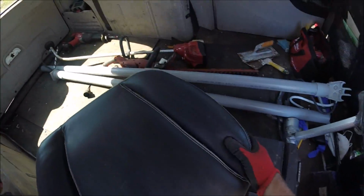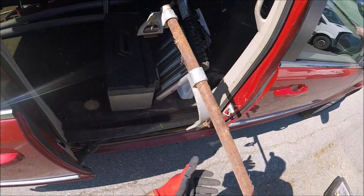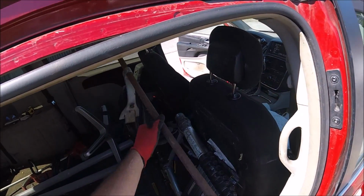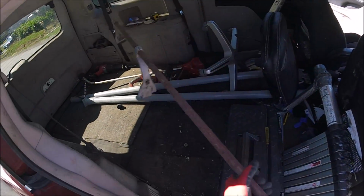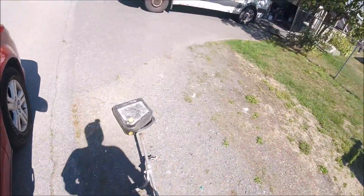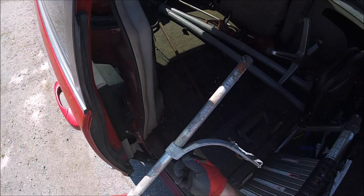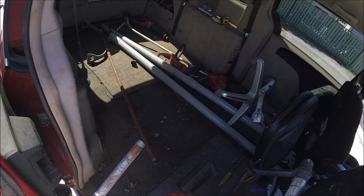Seen a couple bicycles up the road, so I'll probably go back and grab them. Cast aluminum right here, see that? Where they're taking off. You just go like this, unscrew this. See that?